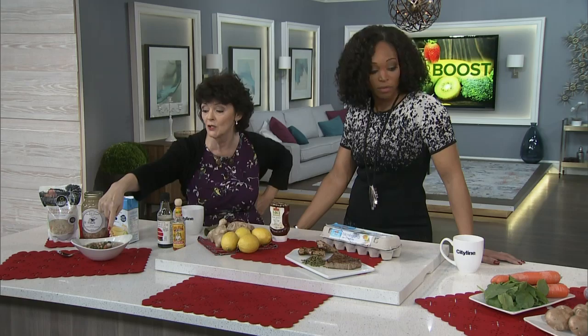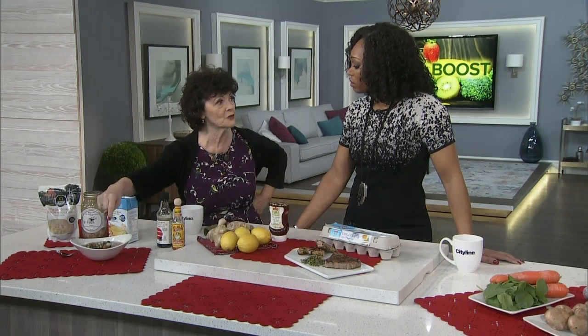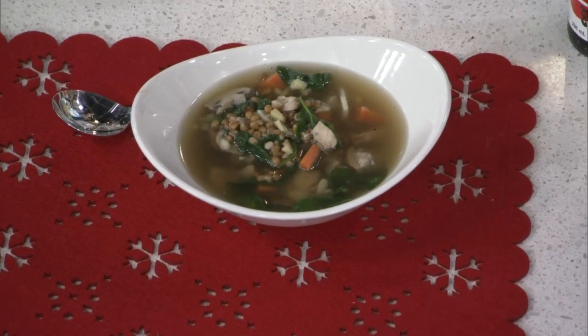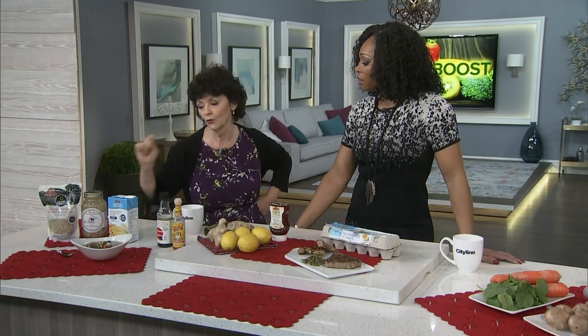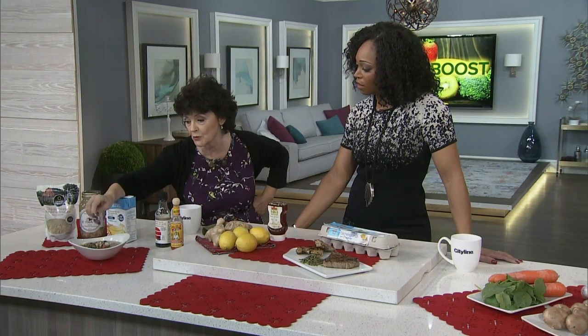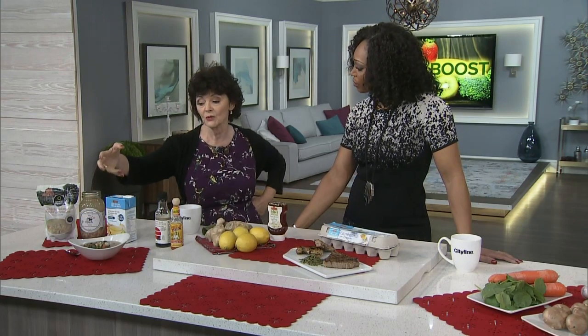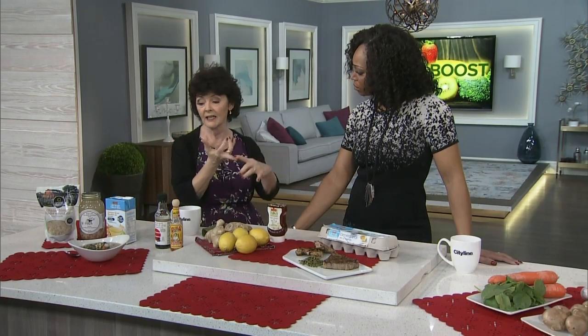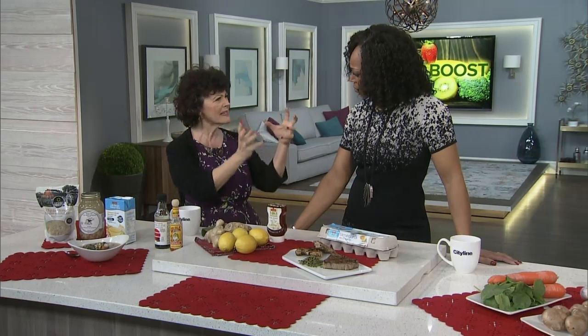So what's in this soup is ginger, garlic, mushrooms, carrots, and spinach. I just boil this and add it in, and then I always have a whole grain in the house that I've cooked, and that's the wheat berries from my other salad. So I just threw cooked wheat berries in there, and that is going to give you some protein. I also put some cooked chicken in. So it's going to give you protein, liquids, zinc, and hydrate you. So it's actually doing something.